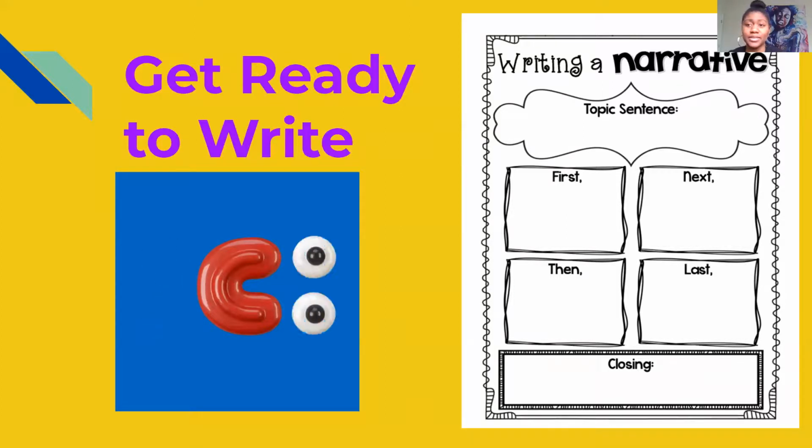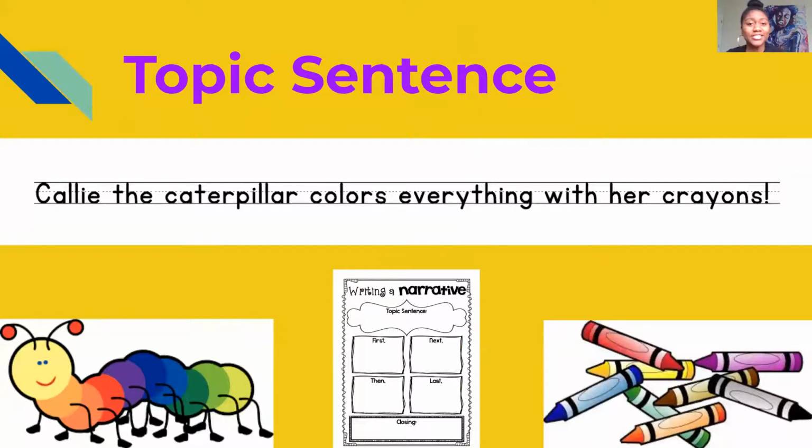Okay. Let's get started. Our topic sentence: Callie the caterpillar colors everything with her crayons. Oh, that is a tongue twister. Callie the caterpillar. Okay, now we see that Callie, she loves art, right? She has her crayons down here. So that's letting our audience know our whole story is going to be about how Callie loves to color.